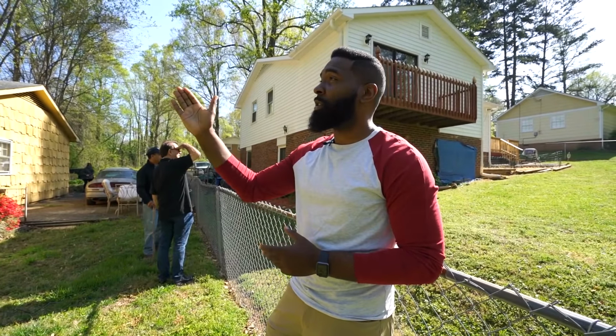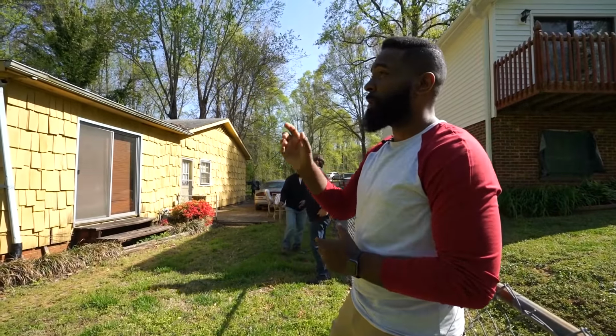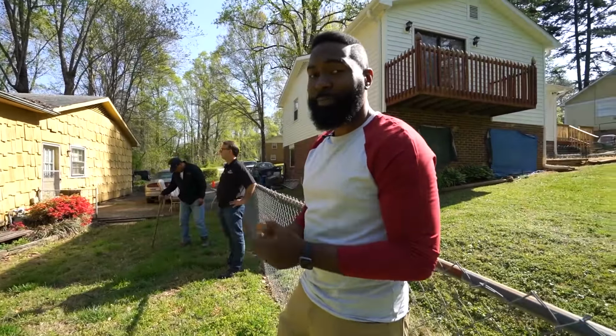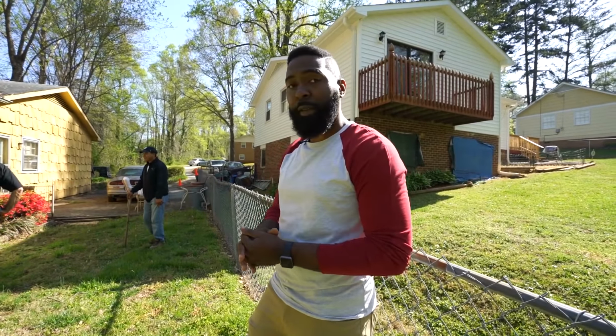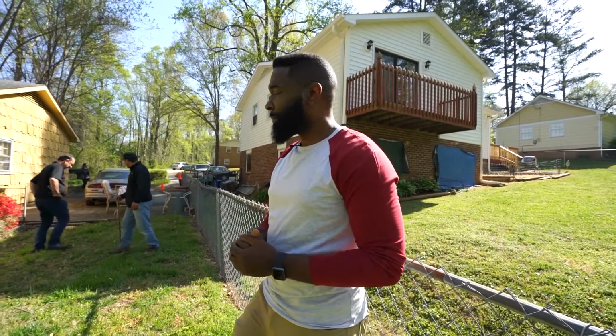This structure has to be torn off. That structure has to be rebuilt. That has to be rebuilt after it's torn off. So the whole house is just falling. I'll keep you guys up to date on that reduction call. That's a huge reduction call, 50%. So we'll see what happens.